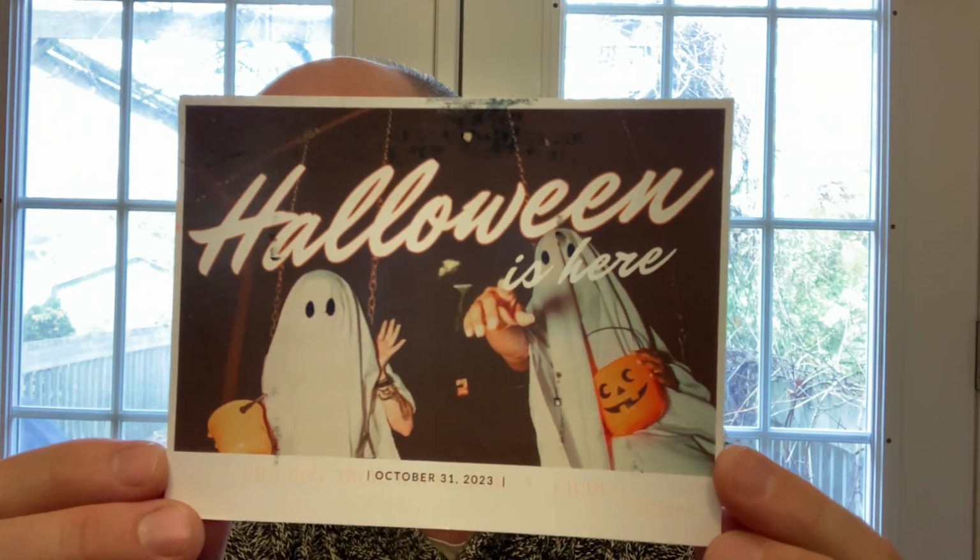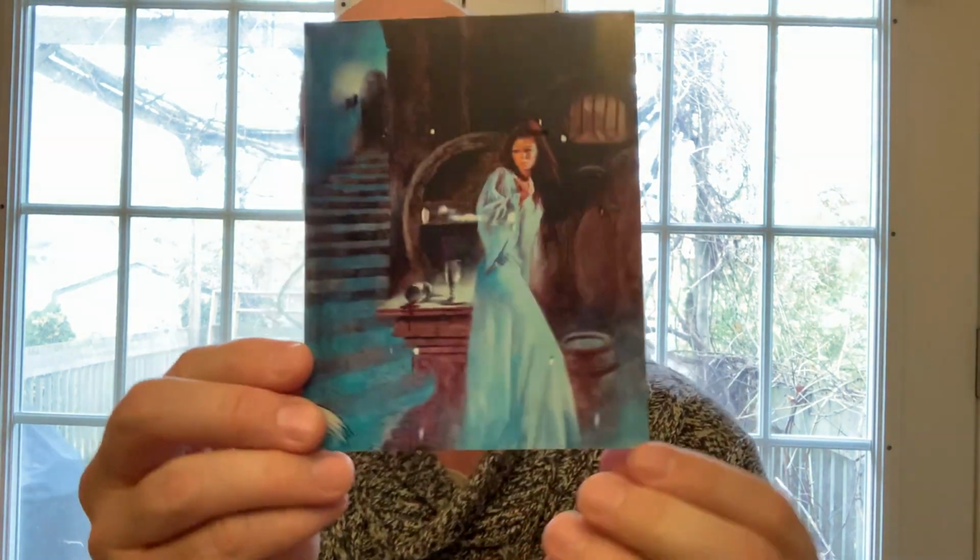So there we have some spooky ghosts. And on the back, we've got some nice stamps. So thank you, Kristen, for that Halloween one. Came just in time for Halloween. All right, next card comes, another kind of spookier one.